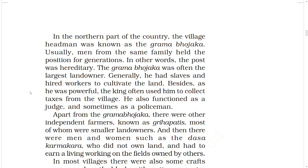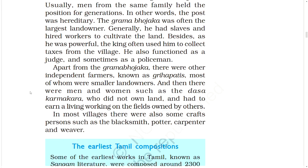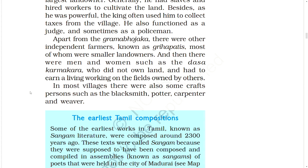Apart from the Grama Bhojaka, there were other independent farmers known as Grihapatis, most of whom were smaller landowners. And then there were men and women such as the Dasa Karmakara, who did not own land and had to earn a living working on the fields owned by others. In most villages, there were also some craftspersons such as the blacksmith, potter, carpenter, and weaver.